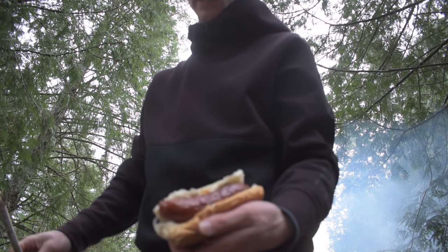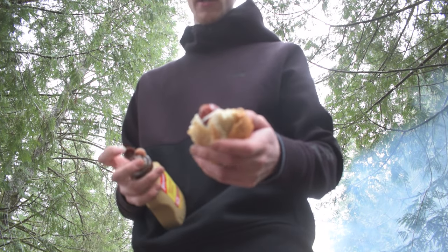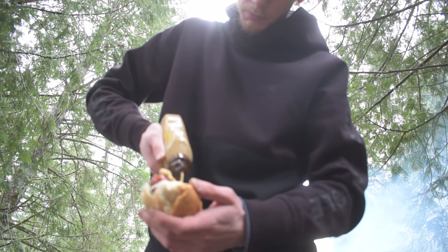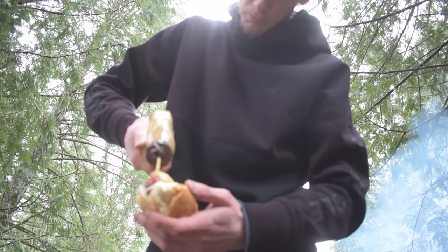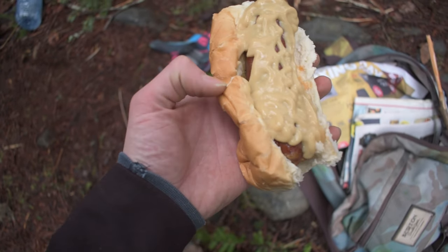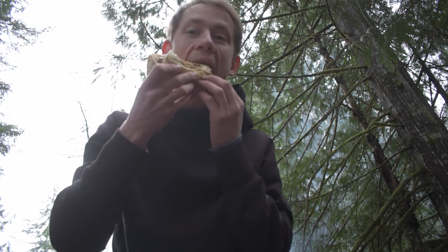Put our dog in a bun. Woo! Hell yeah, boys, let's go. Go ahead, we're gonna grab our honey mustard. Let's lather this sucker up. Now that's what I'm talking about. We got a doggy dog absolutely annihilating honey mustard. Let's go. First bite, cheers, boys.